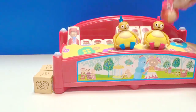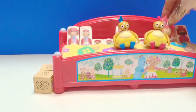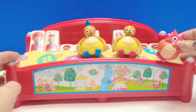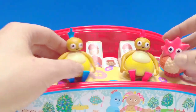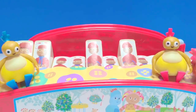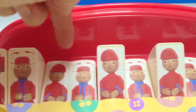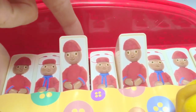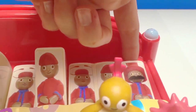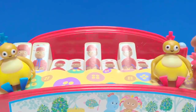Up and down go the Pontipines in their bed. How many Pontipines are in the bed? Let's count. 1, 2, 3, 4, 5, 6, 7, 8, 9, 10. 10 Pontipines. Let's hear some more music, Peekaboo.